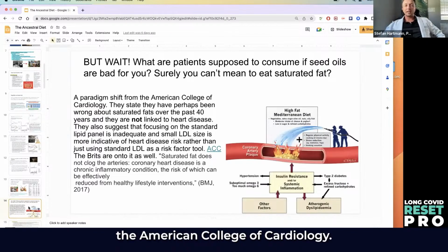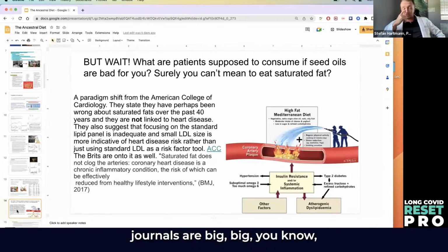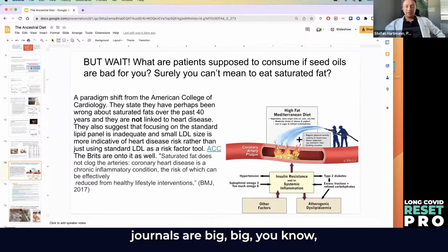So let's talk about the American College of Cardiology. This came out in about 2020, and it kind of flew under the radar. But they said that they've perhaps been wrong for the past 40 years, and that the standard lipid panel doesn't adequately assess cardiac disease, and that maybe the size of the LDL particles is more important. Even the Brits are onto this as well. They say saturated fat does not clog arteries. Coronary heart disease is a chronic inflammatory condition, the risk of which can be effectively reduced with healthy lifestyle interventions. This is 2017 BMJ. So this is our big journals, our big ivory tower researchers that are saying this, but it's not getting the press coverage that we need.